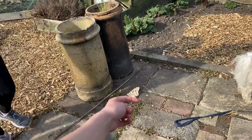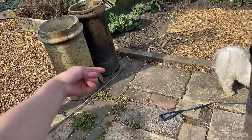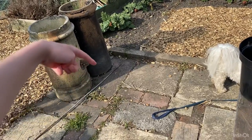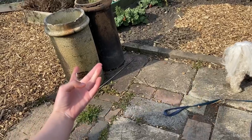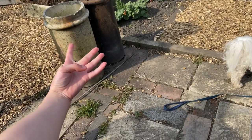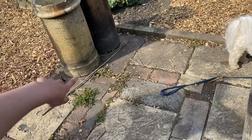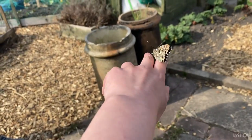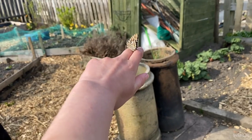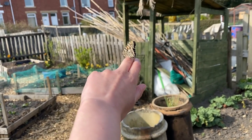Now, let's see if this one will actually be successful and take off. Staying on my hand. Oh no! Where is it? Okay, phew. Just gonna try to give it a head start. Going to lift it higher up.